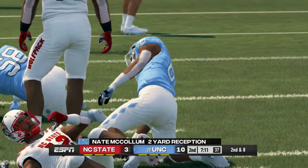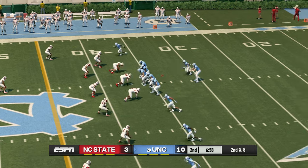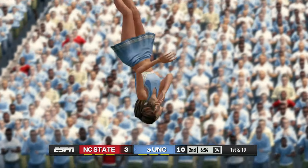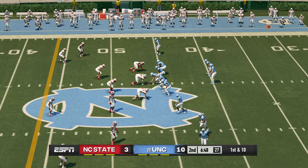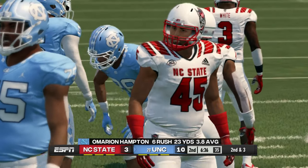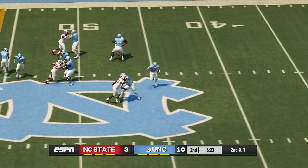Hit immediately. That makes it second and eight. From their own 36-yard line, it's second down. Makes it out to about the 46. Second down, and they're going to need about 3 yards to pick up the first down. He's going to try and scramble.